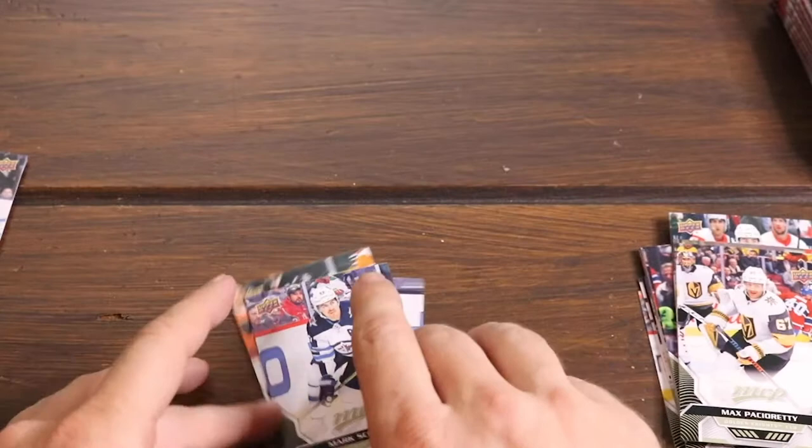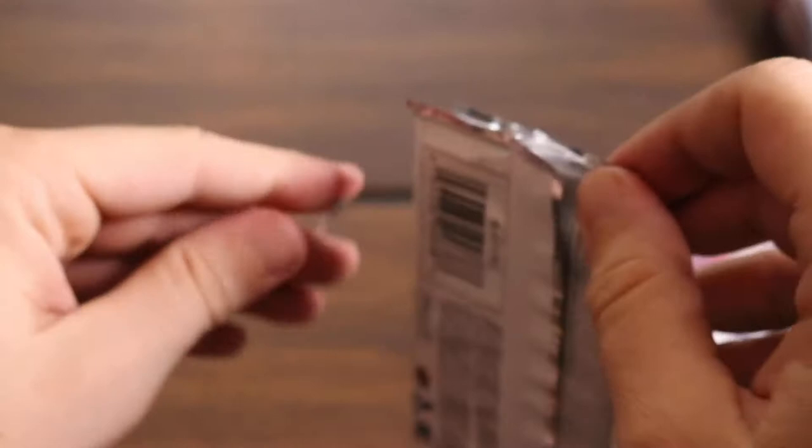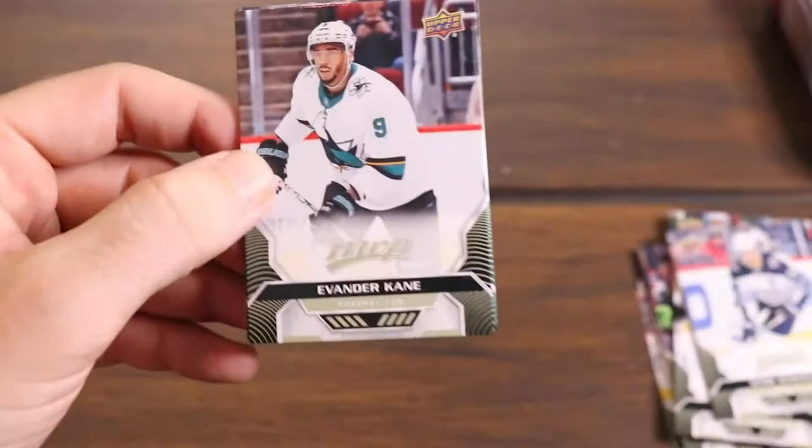So I'm saying hockey's got some things, guys. I'm telling you, don't overlook it. It's fun. There's a lot of really cool stuff in here. And again, I don't know if it's gonna have the value. My last box opening did for sure.